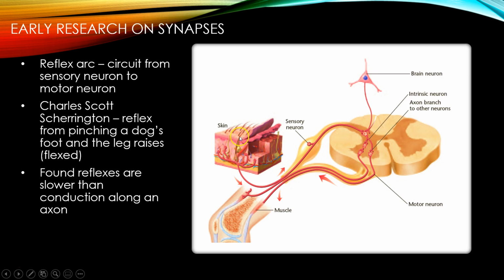Maybe you touch something that's very hot. A message is sent to the sensory neuron into the spinal cord, and then out to the muscle. And in fact, the first research on reflexes was done using the reflex from pinching a dog's foot, and the dog raises its leg, okay, or flexes its leg. So again, there's the skin or the sensory neuron that's in the skin. The skin gets pinched. There's an action potential that's sent down this sensory neuron, and then to an interneuron, and then out of the spinal cord to a motor neuron.